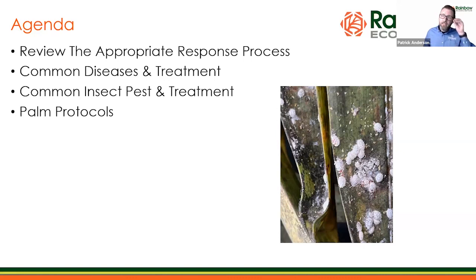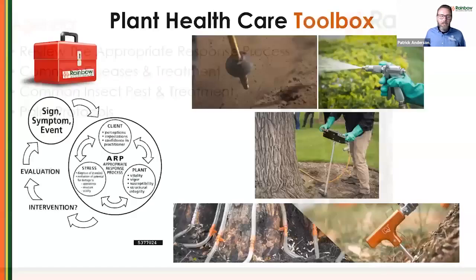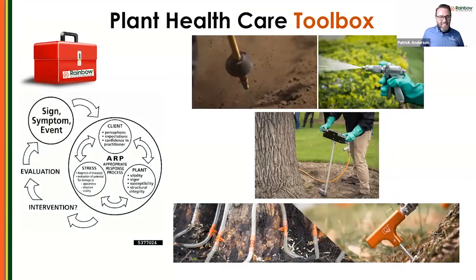Now, again, we use this word common a lot. Florida, you guys, an amazing state. A lot of different plants, a lot of different pests. So common in Florida, common in one part of the country might mean two or three things. For Florida, it's a lot. So we're going to be doing what they call just hitting the wave tops on some of these pests.